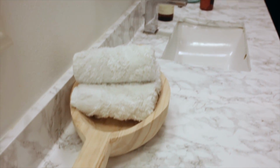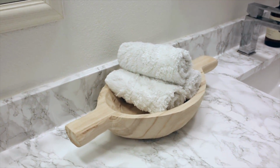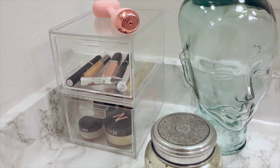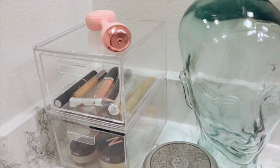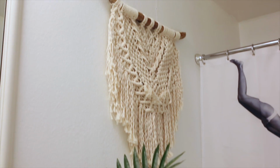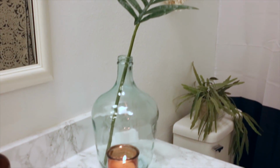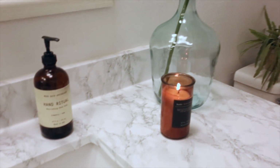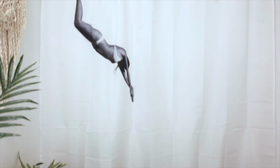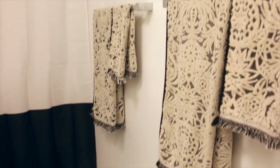But I hope this video was able to give you guys some inspiration for your bathroom and just help you find ways to spice up your bathroom, even if you're in a rental, because keep in mind, this is a bathroom that is in a rental. So you have to find clever ways sometimes to decorate without making too many major changes, because definitely always check your rental agreement and see what you can and cannot change. But I definitely love the way that this bathroom turned out. Again, everything is super budget friendly.